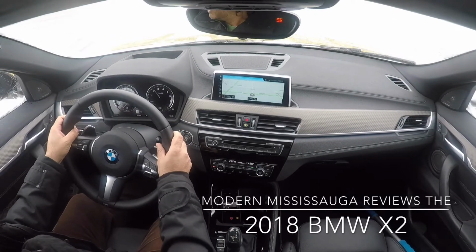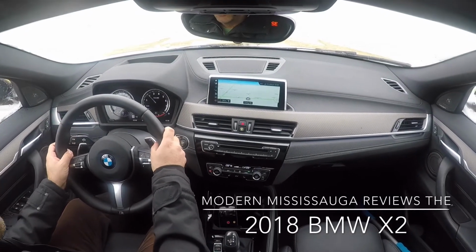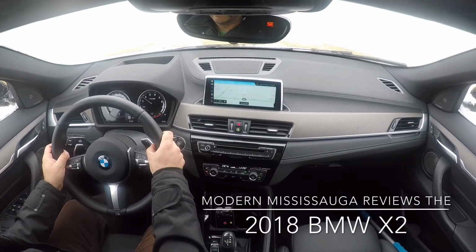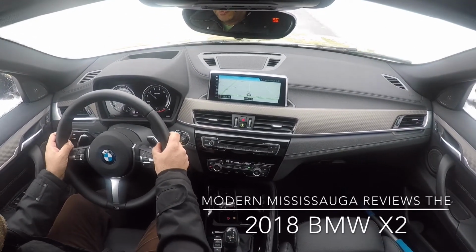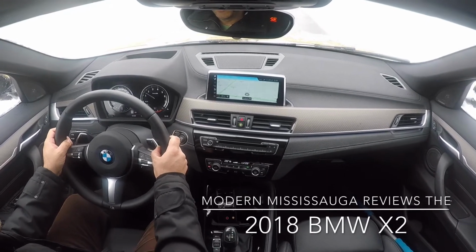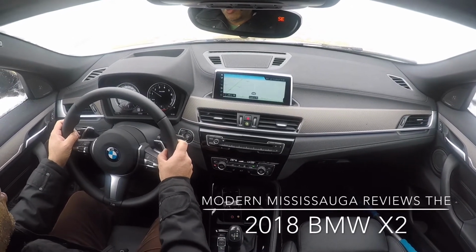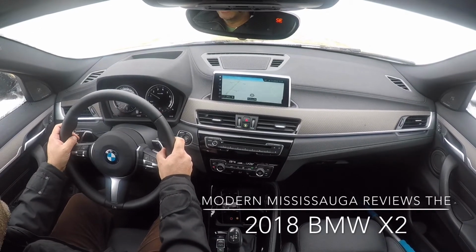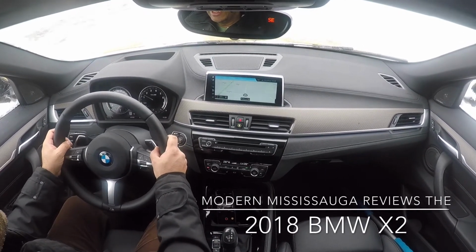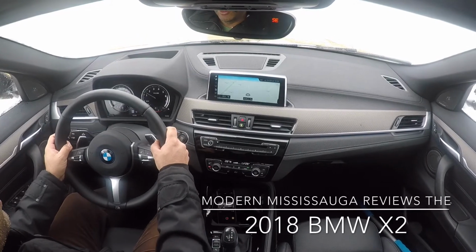So I've got very, very few knocks on the first ever 2018 BMW X2. I think I'm going to try and do a road trip with it. I don't know when, I don't know where, but I'm so impressed with what BMW has done here that I'd love to get a little more road time in the car.